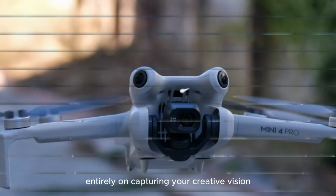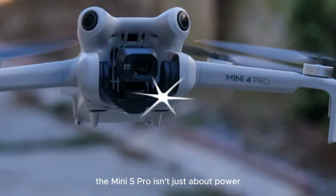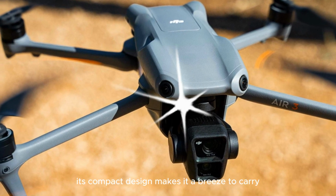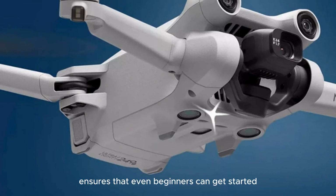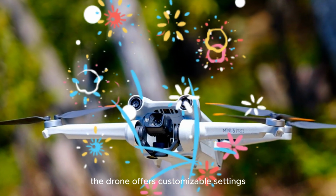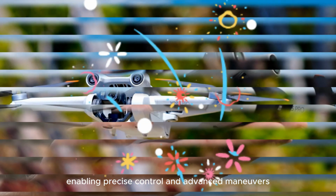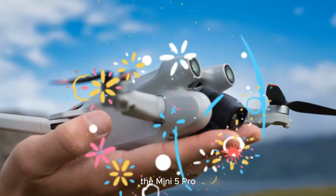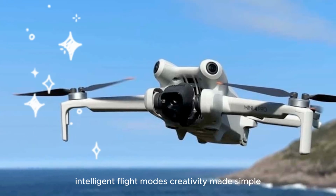Portability and ease of use, designed for everyone. The Mini 5 Pro isn't just about power, it's also about accessibility. Its compact design makes it a breeze to carry, and the intuitive setup ensures that even beginners can get started without a steep learning curve. For seasoned pilots, the drone offers customizable settings, enabling precise control and advanced maneuvers. Whether you're capturing a casual outing or working on a professional project, the Mini 5 Pro provides a seamless and satisfying user experience.